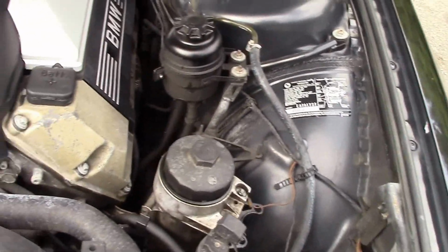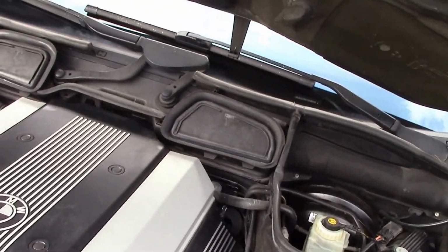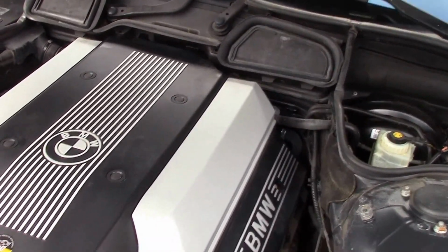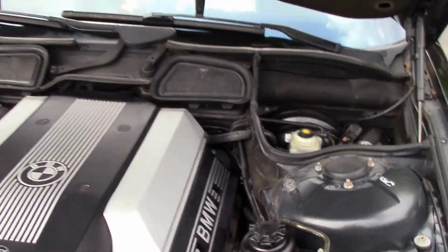Honestly, I'd rev it up for you, but I just don't know where to stick my hand to do that, and I'm not that comfortable trying to figure it out. So there you have it. We're going to take it for a ride so you can see how nice this thing runs. Show you under the hood.